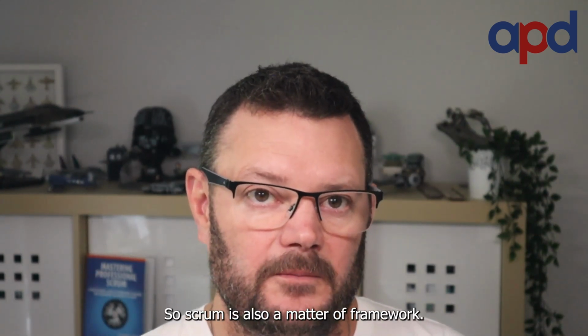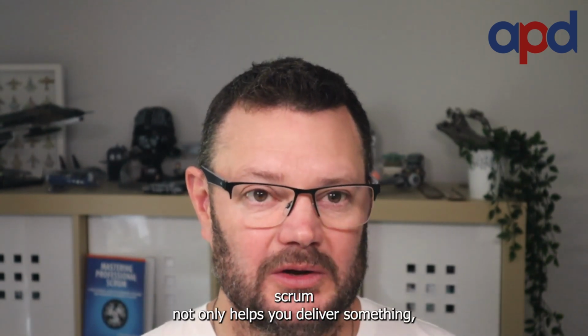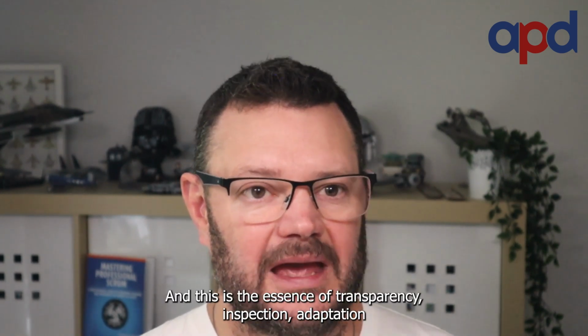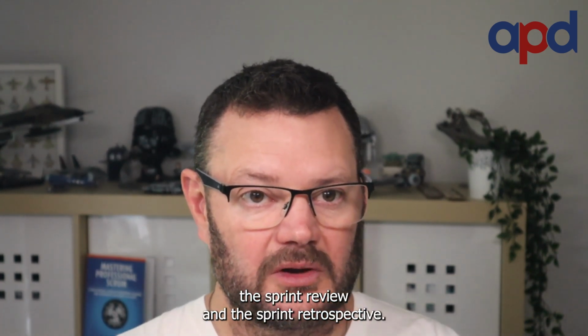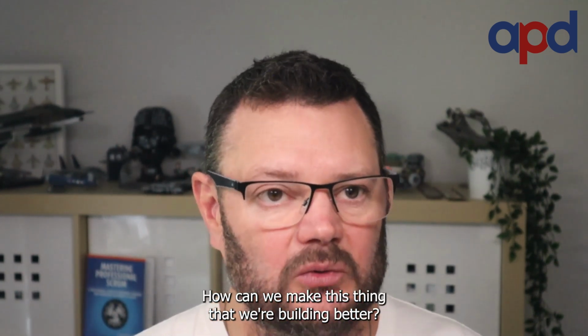So Scrum is also a meta framework. Scrum not only helps you deliver something, it also helps you reflect on how to deliver better. And this is the essence of transparency, inspection, adaptation. And the reason we have a couple of events in there: the sprint review and the sprint retrospective. Sprint review is all about the product. How can we make this thing that we're building better?